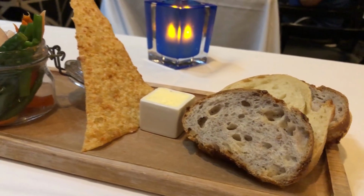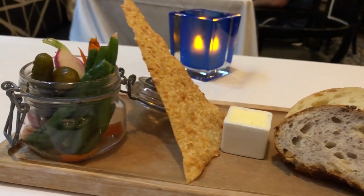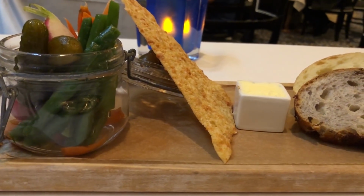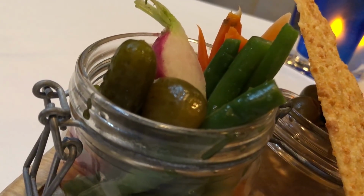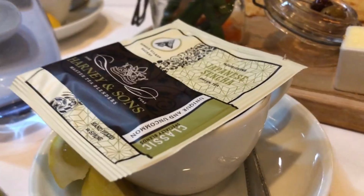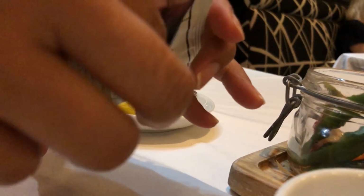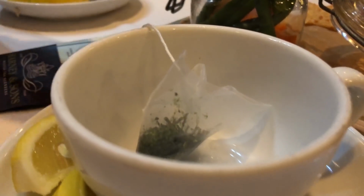The first thing we got was free. That's right, the bread plate right here. Got different types of breads. A big bread stick, triangle cracker, and some olives and pickles. And of course, there's butter. To drink, we got some hot green tea. Because, you know, health. We're at a steakhouse. We got to look out for our health somehow with all of this meat and butter.